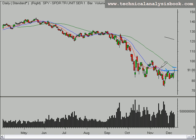We remain in a bear market. We're getting a good bounce. Let's not try to pick the top of it. That's up for the market to decide.